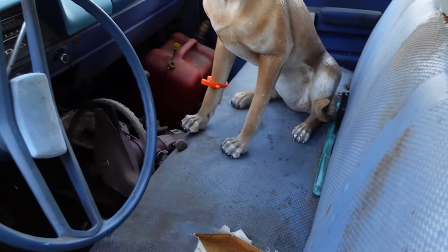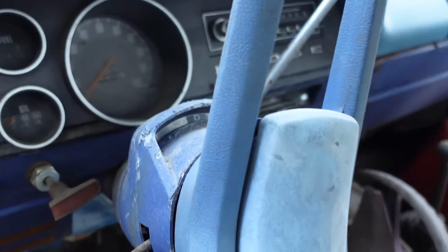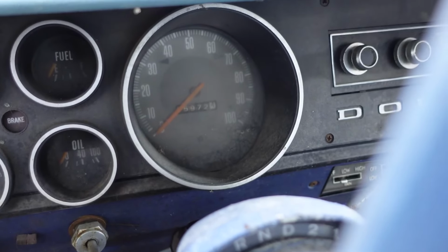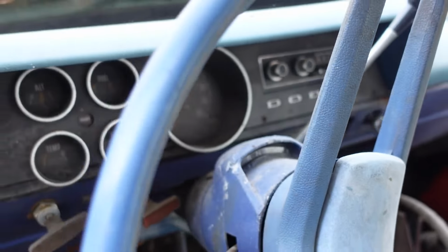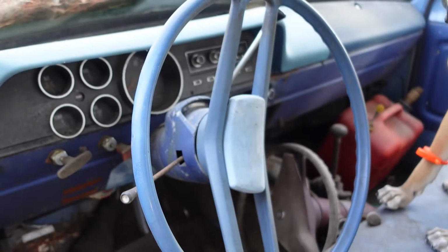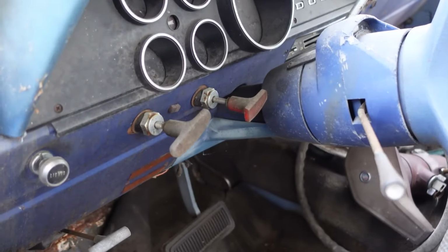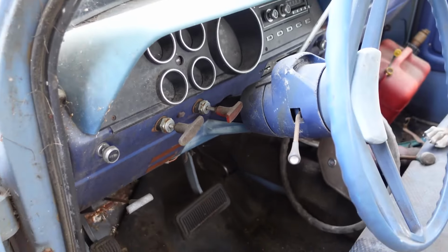But we look inside. This one has the optional TorqueFlite automatic. There's also a 3-speed or a 4-speed manual. 100 mile-an-hour speedometer, which is pretty realistic. These things usually had a 3.54 or a 4.10 axle ratio, which means that top speed is not going to be much more than 90, maybe 100 miles per hour. And those two shifts, or the knobs, the handles there on the left-hand side, those are, of course, the controls for the plow unit.